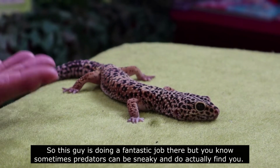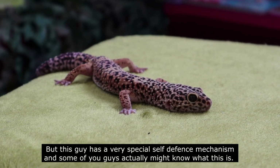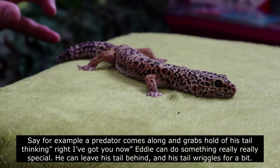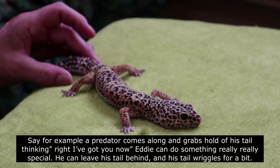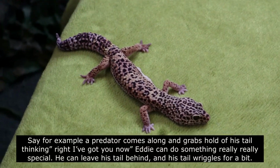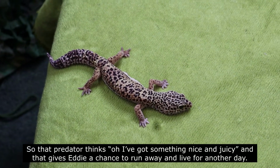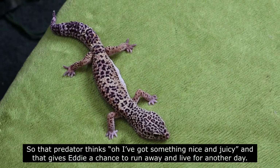But you know, sometimes predators are really sneaky and do actually find you. But this guy has a special self-defense mechanism. And some of you guys actually might know what this is. But say for example a predator comes along and grabs hold of his tail and says, right, I've got you now. Eddie can do something really, really special. He can leave his tail behind, and his tail wriggles for a bit, so that predator thinks, oh right, I've got something nice and juicy, and that gives Eddie a chance to run away and live for another day.